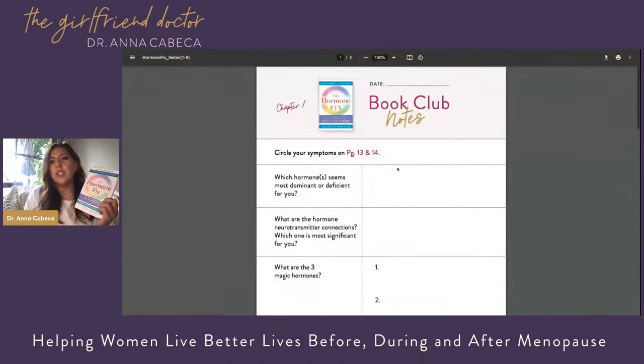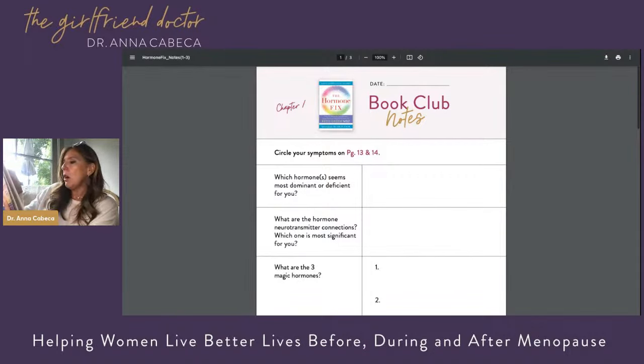Here we go, book notes for chapters 1 and 2. On pages 13 and 14 of The Hormone Fix, I go through the symptoms associated with each of the hormones predominantly. It gives you a good idea: symptoms of excess estrogen, symptoms of low estrogen, symptoms of too much or too little progesterone, testosterone, and DHEA. For your homework, I want you to circle which symptoms sound like you, that you're struggling with. Use this book as a workbook. We can see which areas you may have more issues in than others. It's interesting to see how your symptoms relate to a hormone. That's on pages 13 and 14.